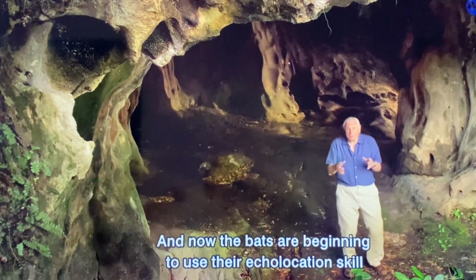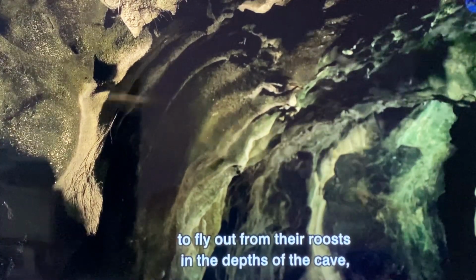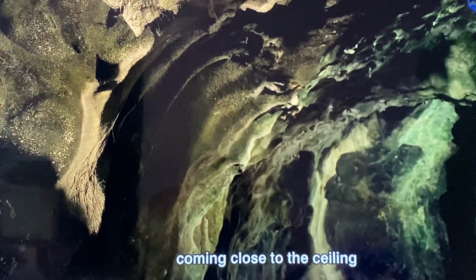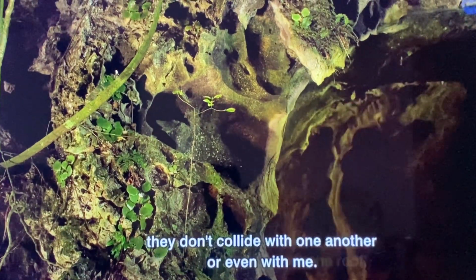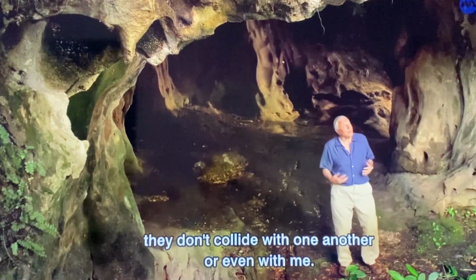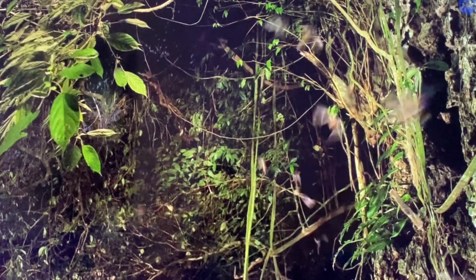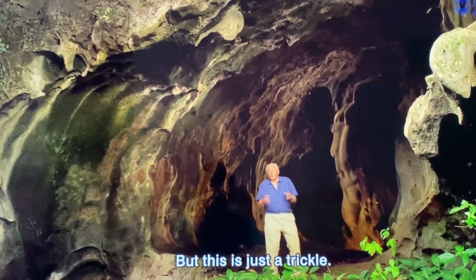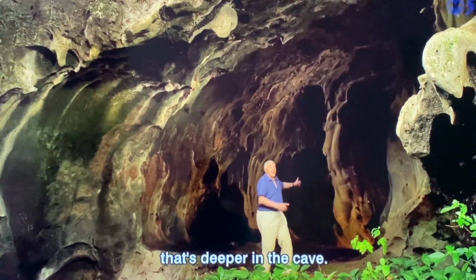And now the bats are beginning to use their echolocation skill to fly out from their roosts in the depths of the cave, coming close to the ceiling and then whizzing out through this little entrance here. They don't collide with the roof, they don't collide with one another, or even with me. All through that echolocation. There they go. But this is just a trickle. The main exodus is taking place up a chimney that's deeper in the cave.